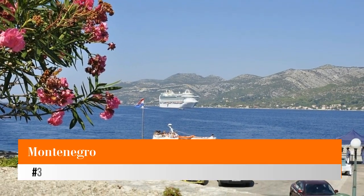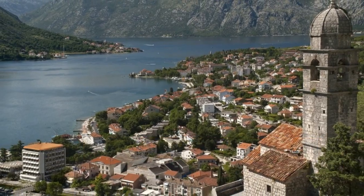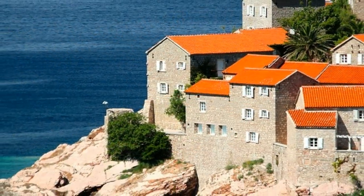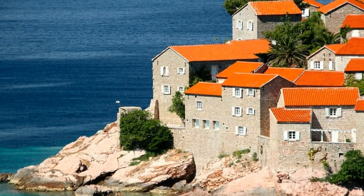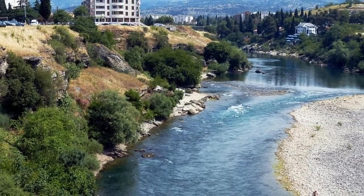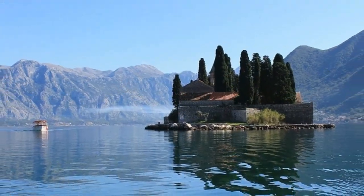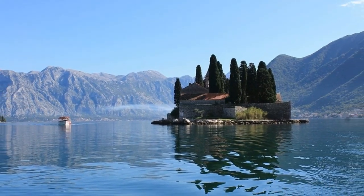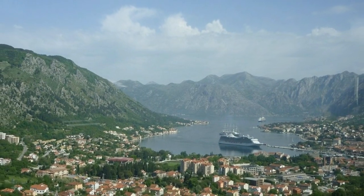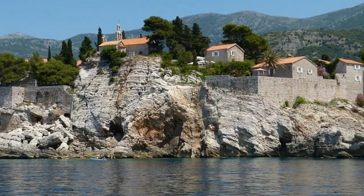Number 3, Montenegro. Less than 2 hours drive from Dubrovnik, the tiny country of Montenegro, Crna Gora, exudes a magical beauty. The country has been independent since 2006 and packs jaw-dropping scenery and charming villages into an area barely the size of Connecticut. Along the coast, mountains plunge to the Adriatic Sea, sandy beaches rim sapphire seas, and red-roofed villages cling to rocky hillsides. Inland, you can explore rugged mountain peaks, canyons carved by rushing rivers, and pristine pine forests.